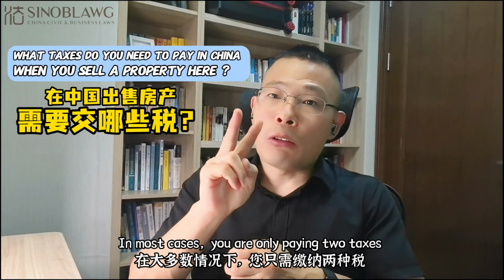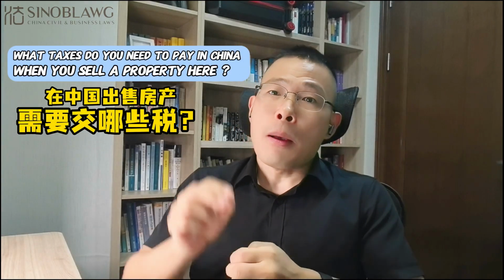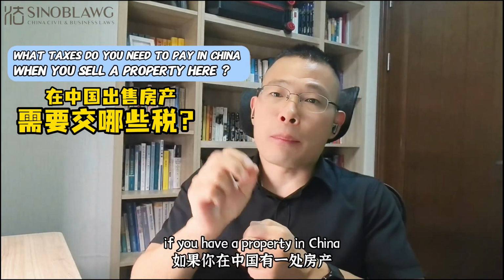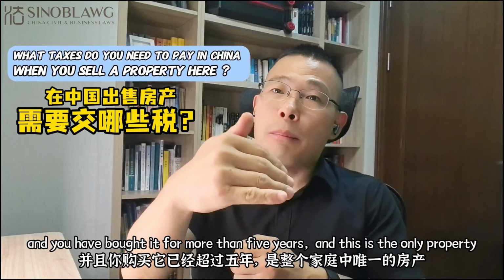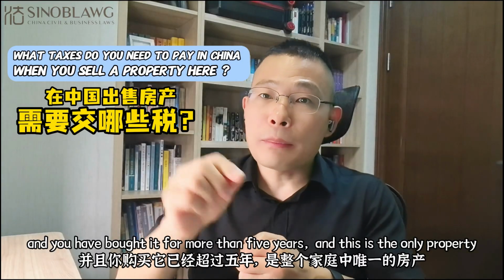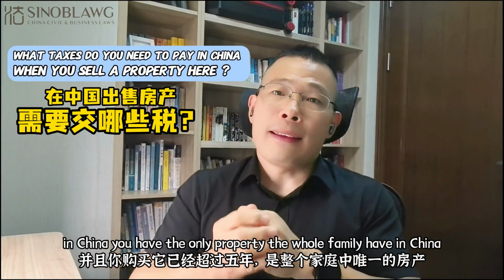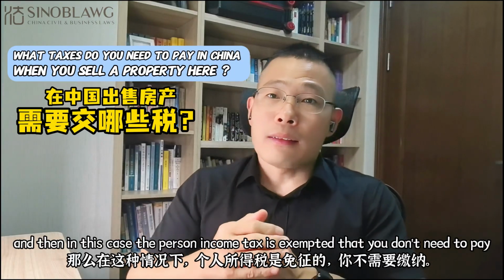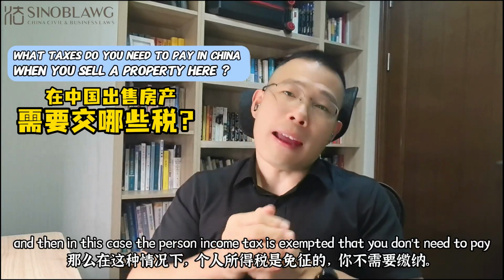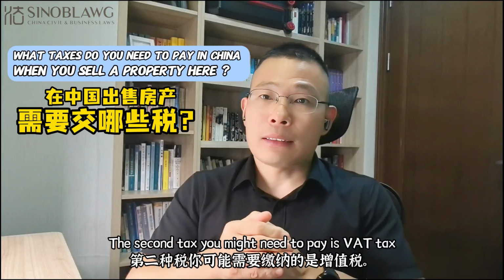In most cases, you are only paying two taxes. The first is personal income tax. In the case of personal income tax, if you have bought a property in China more than 5 years ago, and this is the only property you have in China, the only property your whole family has in China, then the personal income tax is exempted, and you don't need to pay. The second tax you might need to pay is the VAT tax.